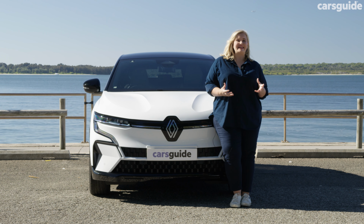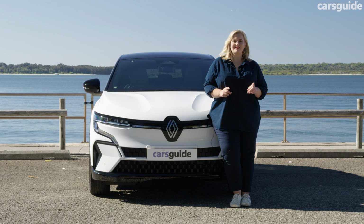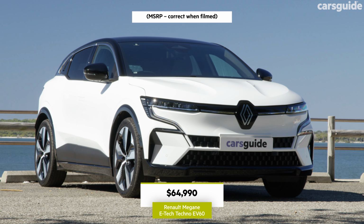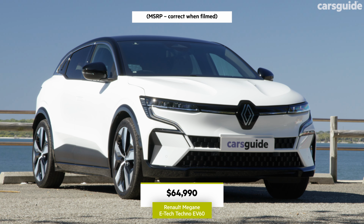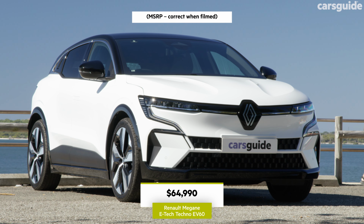For now, the Megane E-Tech is only being offered in one grade for the Australian market, and that's the mid-level Techno EV60, and it's priced from $64,990 before on-road costs. That positions it right in the middle of its rivals.